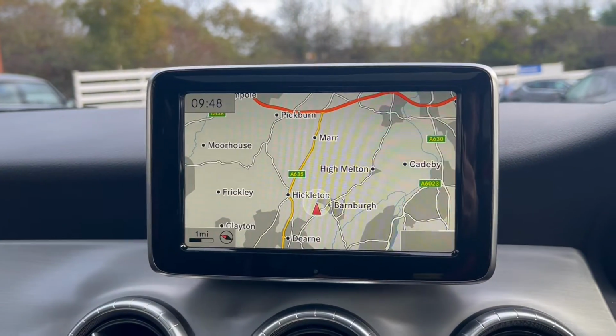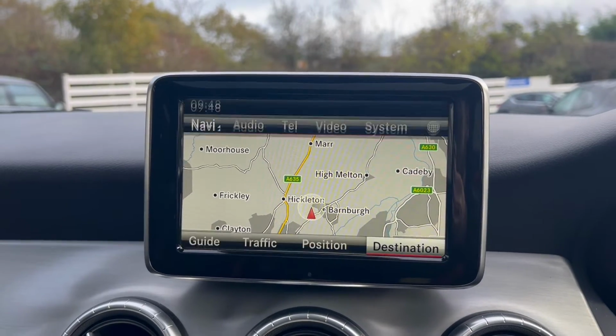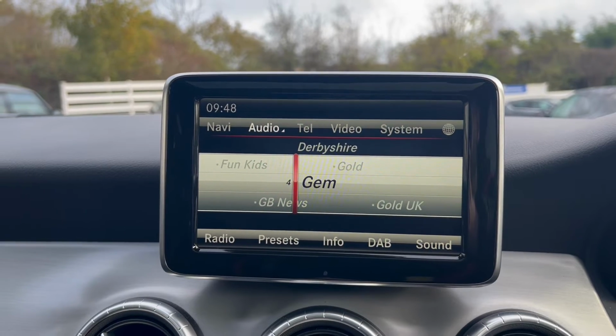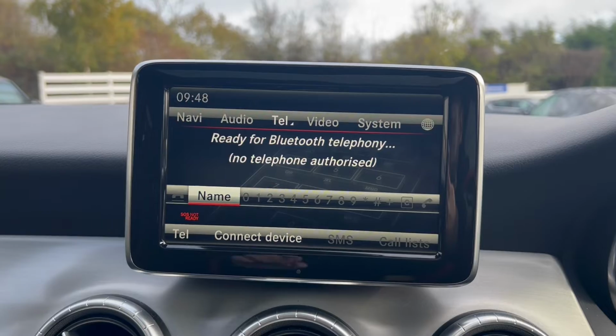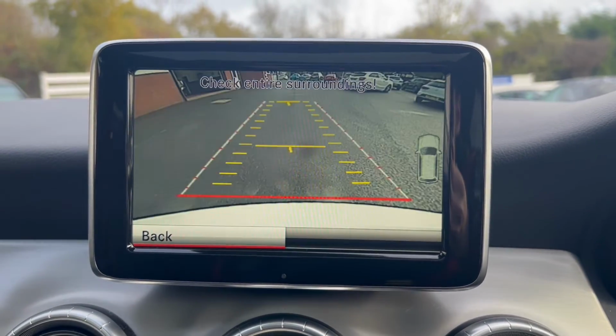Up onto the infotainment system, you'll be able to see that you do get the upgraded satellite navigation system. Onto the radio, it is DAB radio. And telephone option for Bluetooth connectivity. If I pop the vehicle into reverse, you're able to see that you also get that upgraded reversing camera.